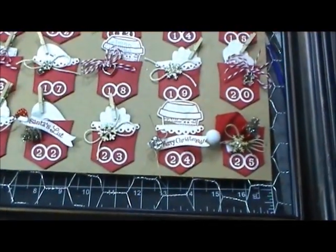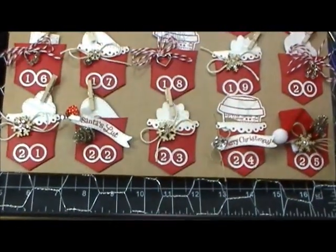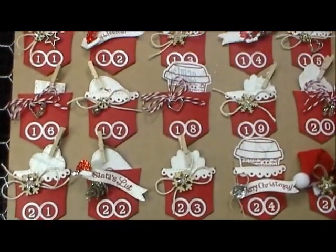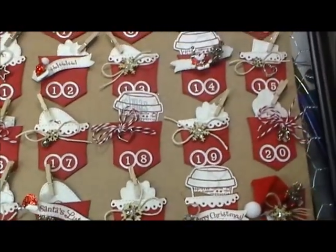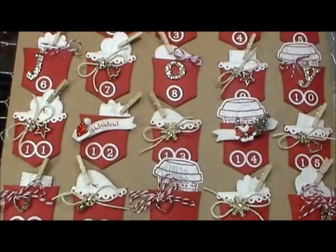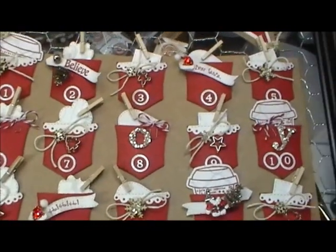Okay, here is the finished project. I'm so excited with it. Usually this is on my tripod, but it's so big that I actually have to hold the camera to show you, so I apologize ahead of time if it's shaky. Didn't it come out so stinking cute? So I'm just going to quickly show you.